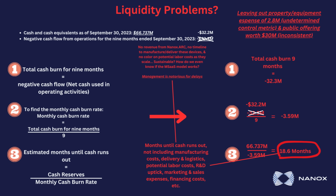Then to get the monthly cash burn rate, we will take the total cash burn for 9 months, which is our 32.2 million, then divide that by 9 months. We then get our monthly cash burn rate of $3.59 million. So this is how much cash the company is burning monthly. Then to get the amount of months until cash runs out, we take our cash reserve position of 66.737 million divided by the monthly cash burn rate, which is 3.59 million. This will give you 18.6 months left until the company runs out of cash to fund operations.